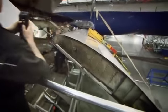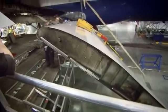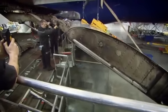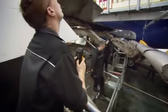OK. Slowly but surely, the flap is removed from the wing, with barely a millimetre of movement up or down. Let it go. He's all yours now, all right? Look at his face, he's loving it.